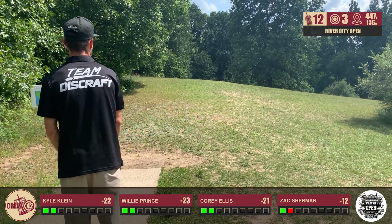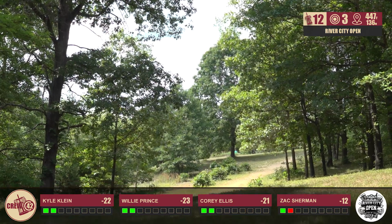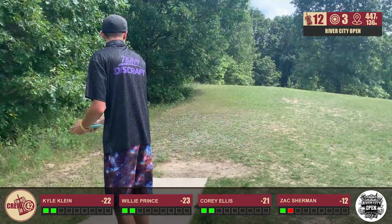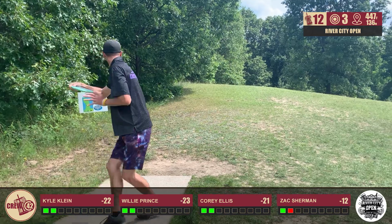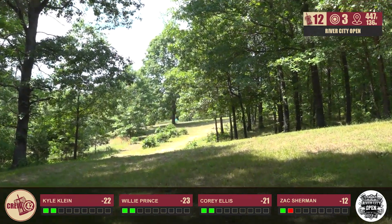Willie first on the tee. Let's go with a low hyzer release. Stands up a little straight but fights through a lot of the trees. Most of us are playing this as a 2-shot hole. This is probably one of the difficult holes on the course according to par. Yeah, I'm actually throwing my zone off the tee just to get in position.